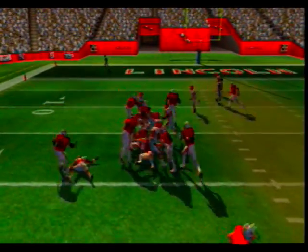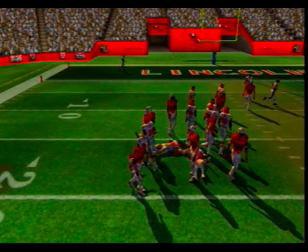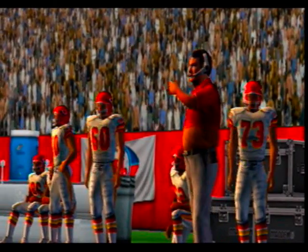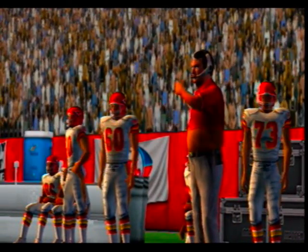Hand it off to the back. Power is there for the tackle. Douglas saddles his way forward for what appears to be a 2-yard pickup.